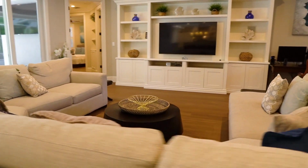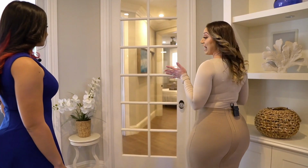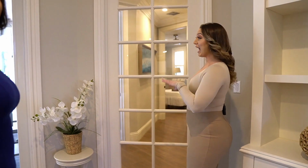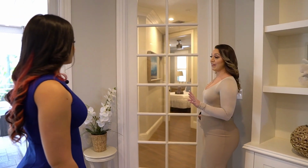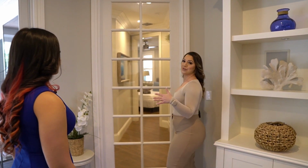All right, as we enter into the next bedroom wing, I love this glass panel door. I think it's just a really great feature. It adds into the character of a farmhouse.